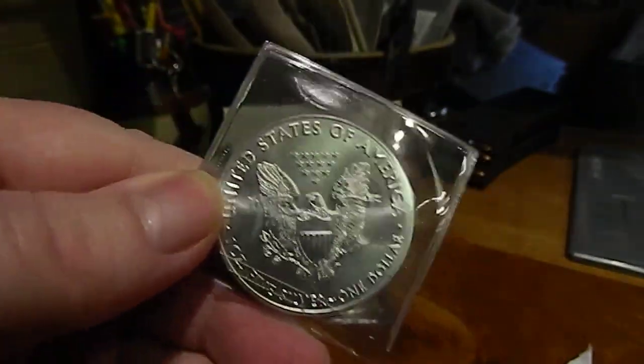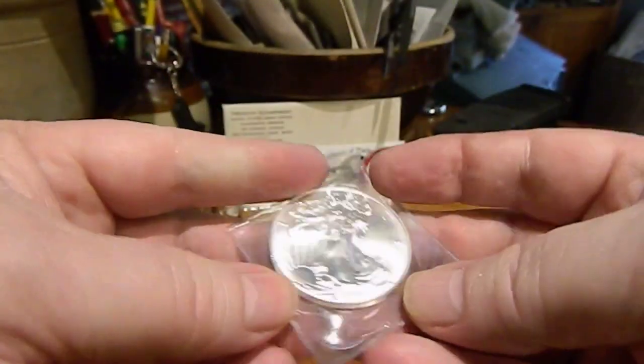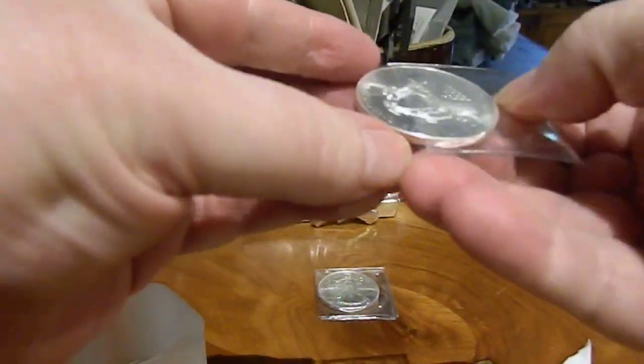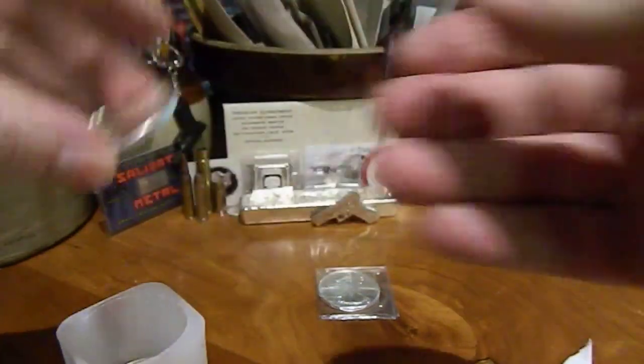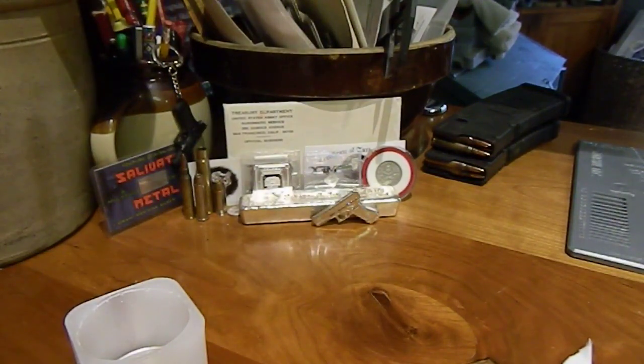If you know me, you know that I buy a 10-ounce bar every month, and I buy a couple of eagles every month. That's my basic budget for stacking silver as it stands now, but things have changed over the years.